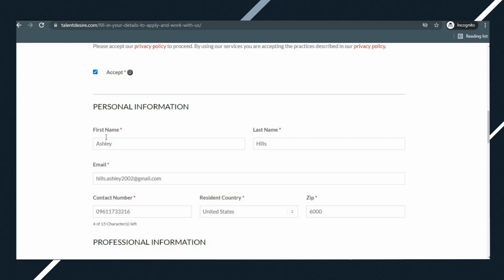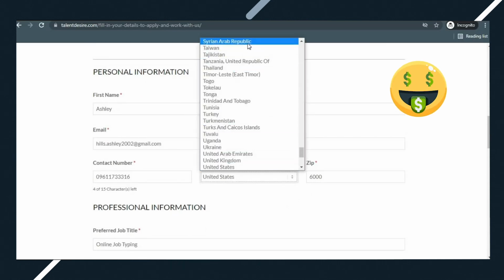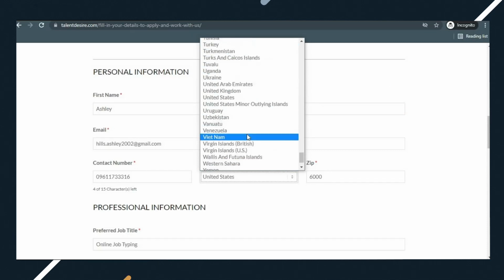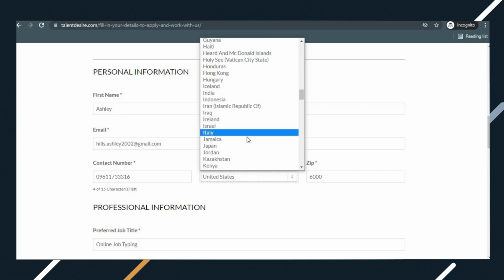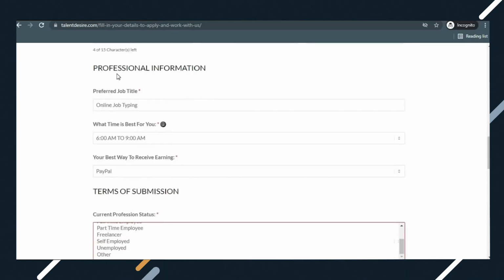After that, type your first and last names, as well as your email address, phone numbers, and country, and then press the down arrow. People from all over the world are welcome, including those from India, Nigeria, the UK, the US, and the Philippines, in addition to other countries. Moving on to the next level, this is essentially all about your professional information, and it is critical, as the majority of individuals get it wrong.